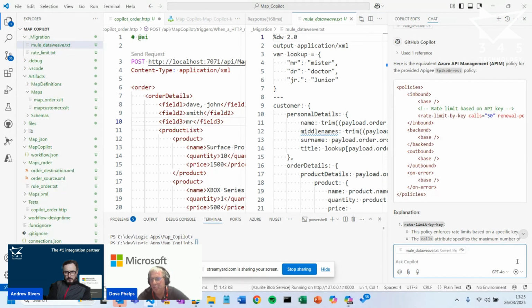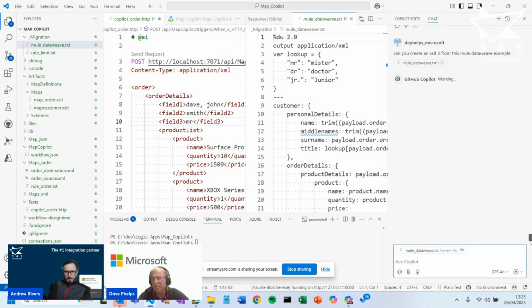So hopefully that's going to come up with an example. And what I'm going to do is copy the XSLT that it creates, paste it into my Logic app, and let's see if it works.